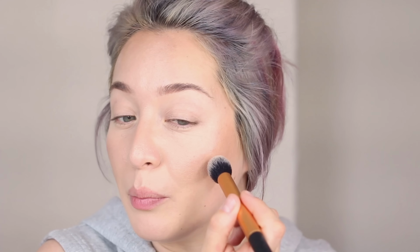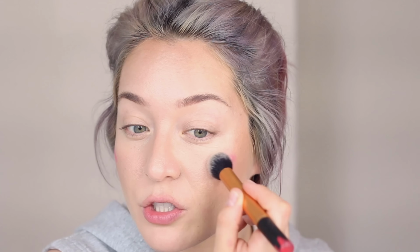For cheeks, the only thing I really want to add is a pinch of color, and I'm going to use Danessa Myricks Vision Flush in the color Tutu. It is so pigmented. You can see there, that's a tiny little dot, and I'm going to pick that up on my contour brush and barely dab it onto the cheek. I want something that looks more like a stain and not so much as a powder blush.